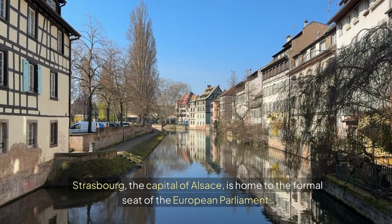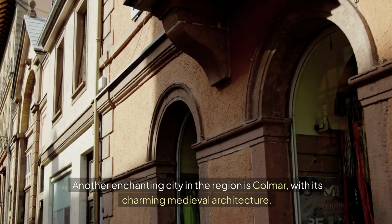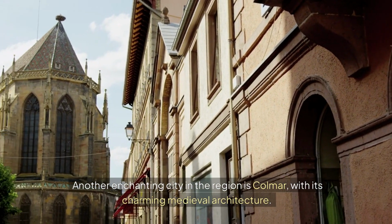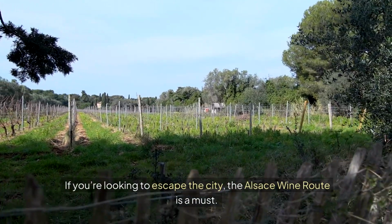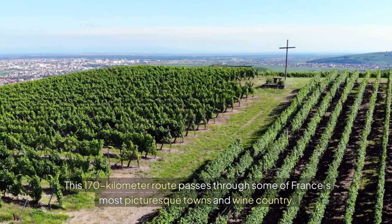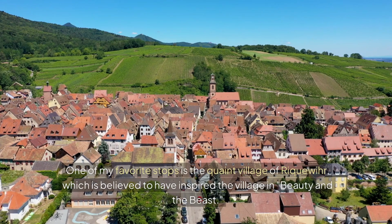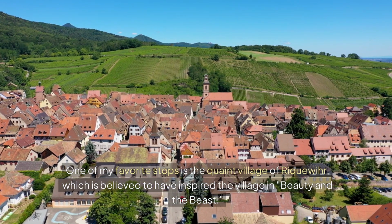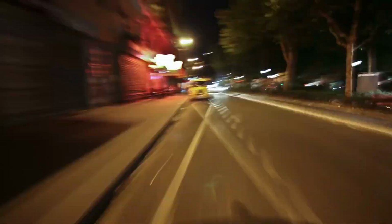Strasbourg, the capital of Alsace, is home to the formal seat of the European Parliament. Another enchanting city in the region is Colmar, with its charming medieval architecture. If you're looking to escape the city, the Alsace wine route is a must. This 170-kilometer route passes through some of France's most picturesque towns and wine country. One of my favorite stops is the quaint village of Ricouvire, which is believed to have inspired the village in Beauty and the Beast.